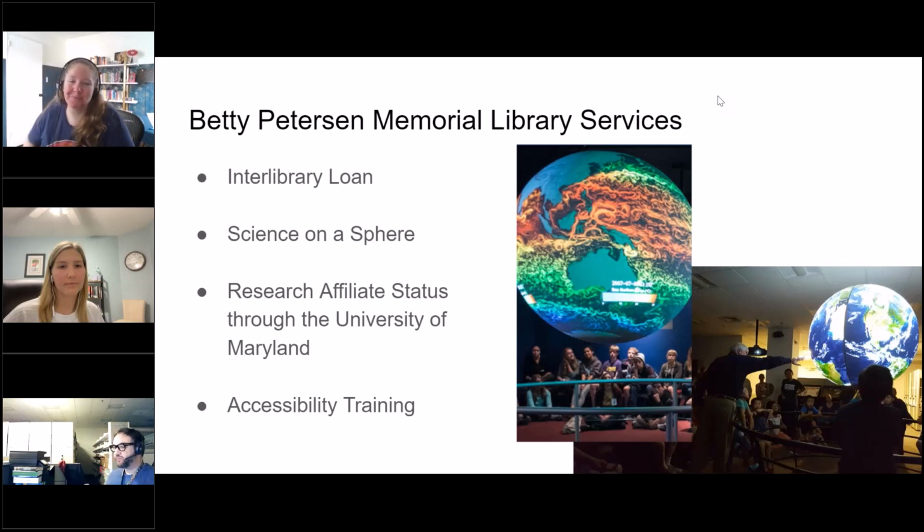And then finally, because we are co-located on the University of Maryland's campus, we have the ability to get research affiliate status through the University of Maryland. That gives you some benefits like reduced gym membership at the university. You can get in the lottery for a parking space, but more importantly, it gives you access to the University of Maryland's electronic resources. That includes their journals, their databases, their searches. They spend millions of dollars, and we do not have that big of a budget.